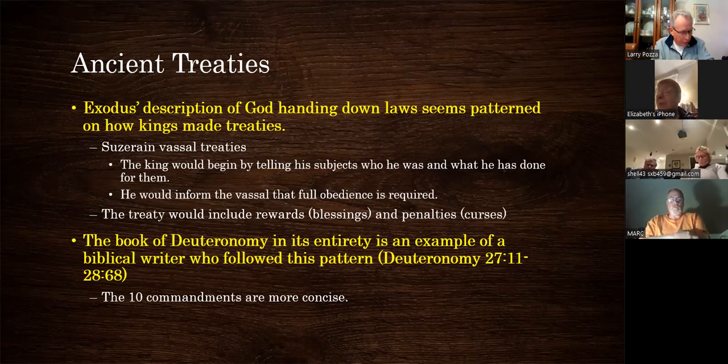So you'll notice verse 1, it says, "Moses and the elders of Israel commanded the people, keep all these commands that I will give you today. And when you've crossed the Jordan into the land your God is giving you, set up some large stones and coat them with plaster, and then write on them the words of this law, that you have crossed over to enter the land the Lord your God has given you." And then it's listed here.